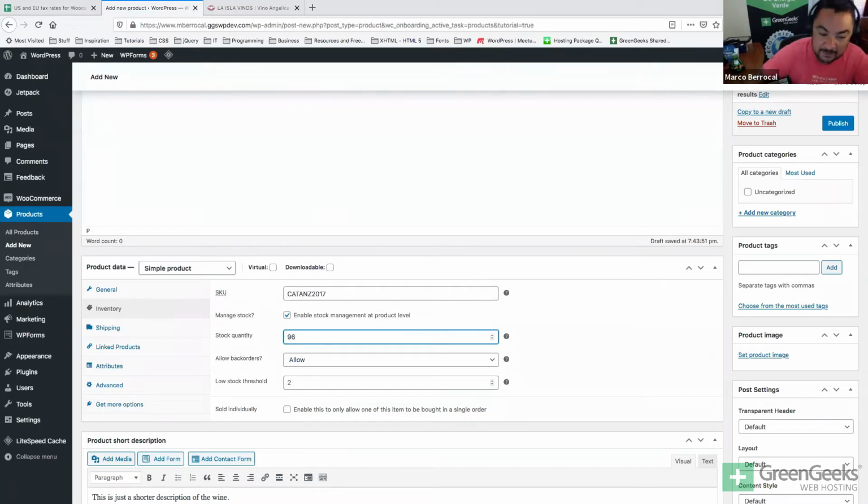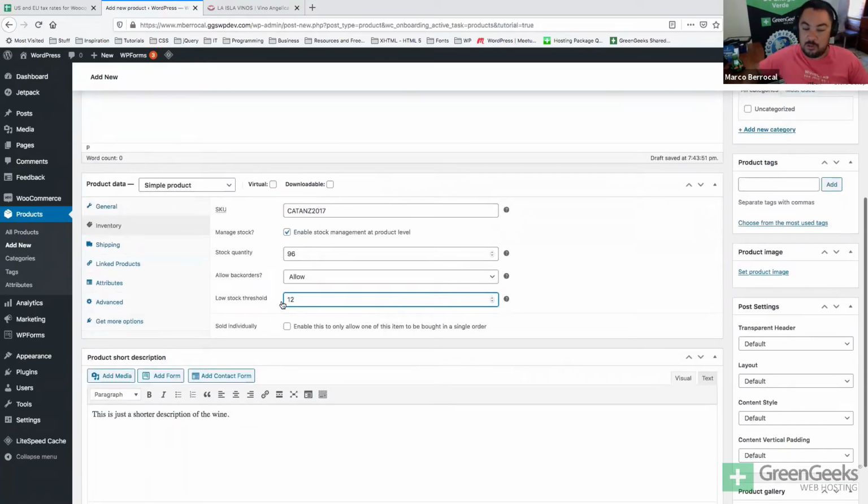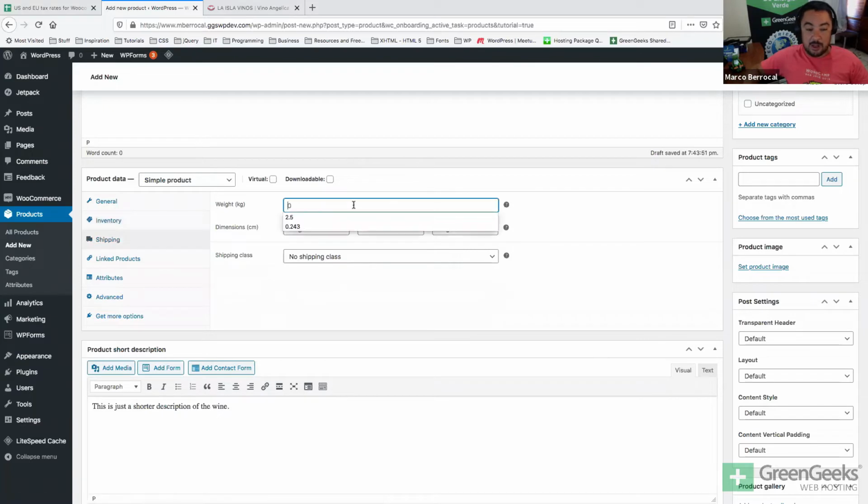I'm going to put that I have 96 items in my stock, and my threshold is going to be 12. So whenever I am running out of this particular product, when there are 12 or fewer bottles remaining, I'm going to get notified saying, hey, I need to stock up. So as a business owner, I'm going to have to order more because I'm running out of options and people are downloading it, and you want to make more money. Sold individually is, as the name implies, you can only purchase one of these items per purchase, I think. So if you want to limit how many can be bought, go ahead and check this box.